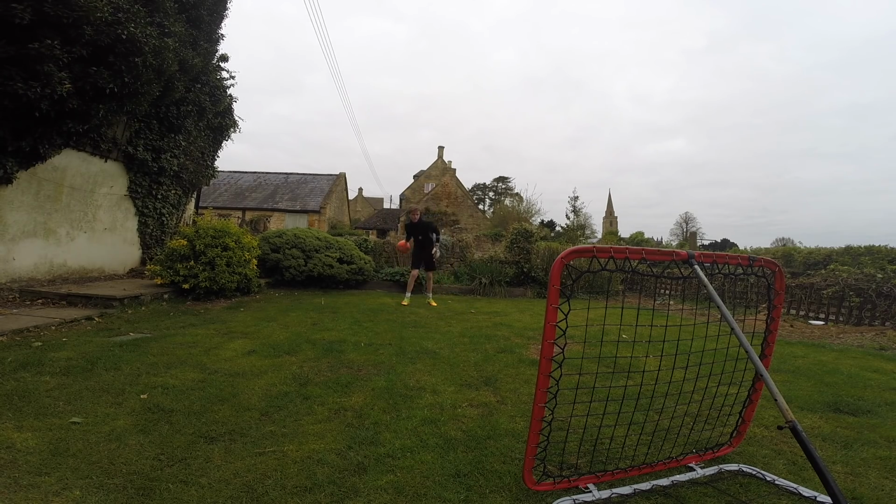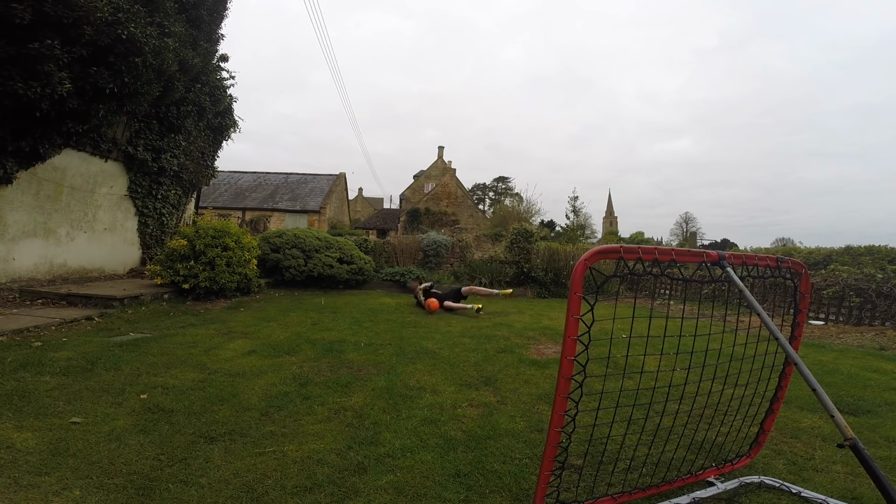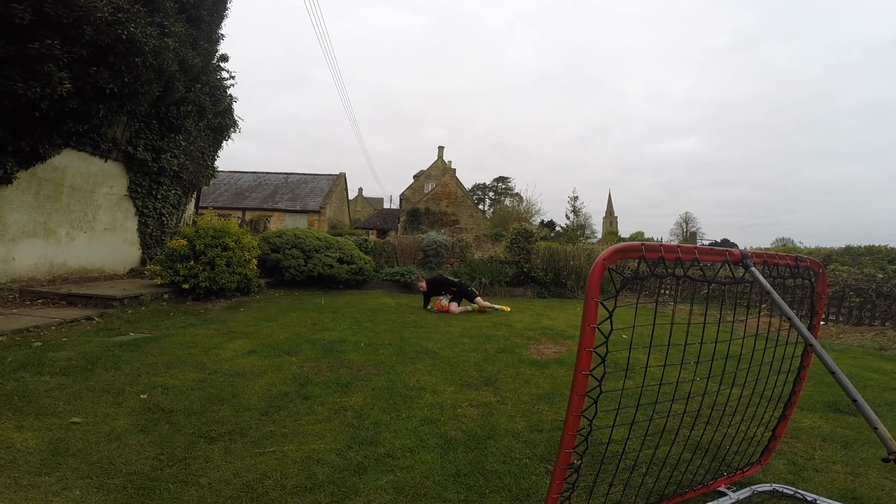One of the most important things while positioning yourself is to stay in line with the ball. So this means you always want to keep your chest in line with the ball. What you want to do is stay on your toes and always side shuffle and always stay square to where the ball is, so don't ever turn your back on the ball.